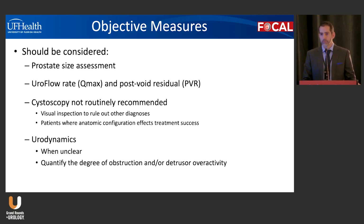Uroflow and post-void residuals should be considered, especially if treatment is planned or being considered. There are some people who do it routinely. The guidelines don't say you have to do it.